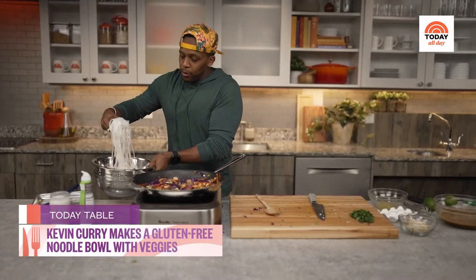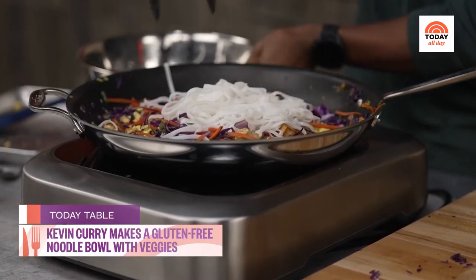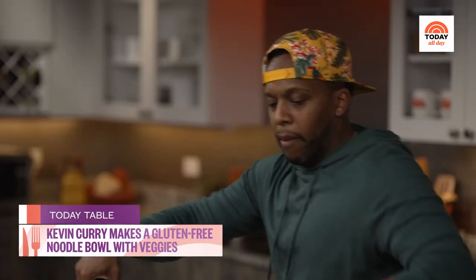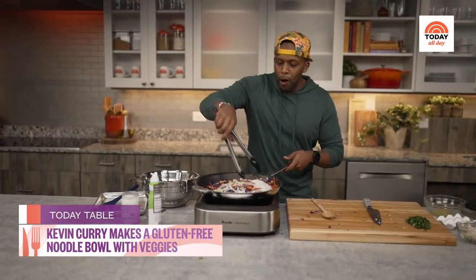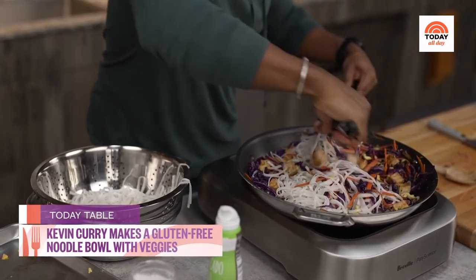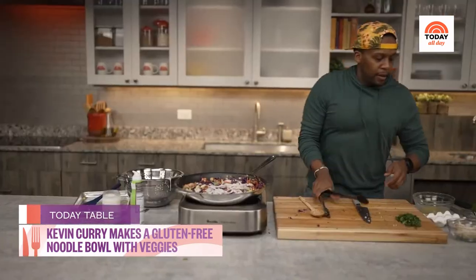Let's add in our rice noodles. And you don't wanna overcrowd your skillet, so you may have to do this part in batches and just toss everything together. I like using tongs at this point because you can better mix the ingredients together.